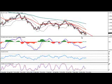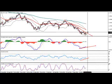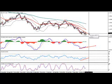So Euro franc is the first possible nice trend. As you can see, there is a clear downtrend line just right here, and there is a bullish divergence just right here on the MACD and on the RSI as well. If we have a daily close above this trend line, a retest, that should be a call to buy.